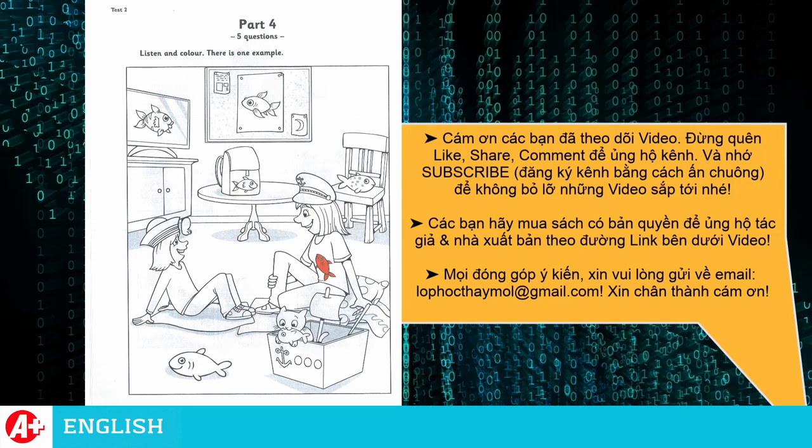Three. Look at that fish on the floor. It's very big. The fish on the floor? Yes, it is. What colour can I do that fish? Purple, please. Okay. Now can I colour something yellow?